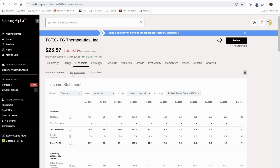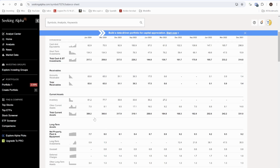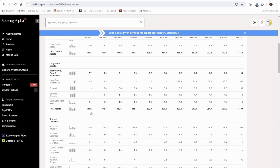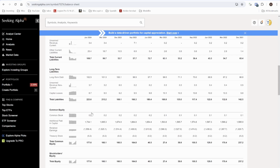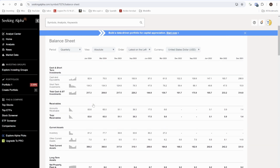And then if we take a look at the balance sheet, we can see that they currently have $400 million in assets and just over $200 million in liabilities. So that's a good debt to asset ratio that they also have. It also means that they have a lot of cash on hand should they need it.